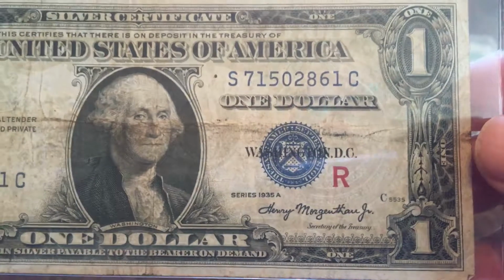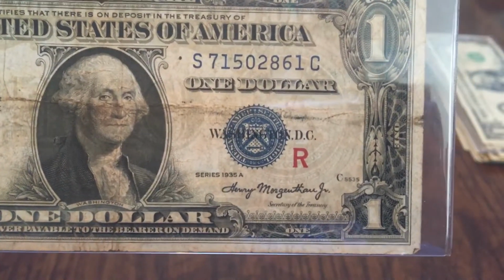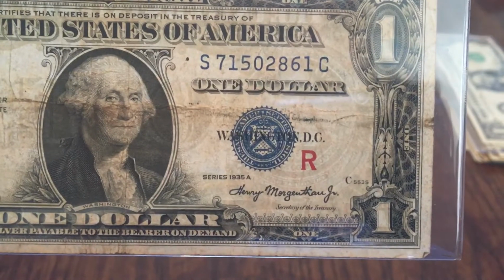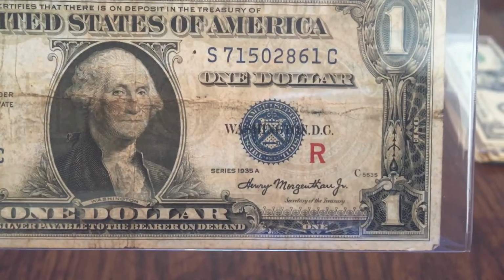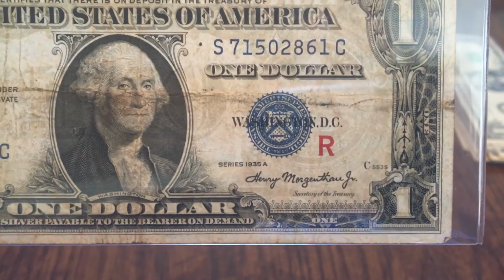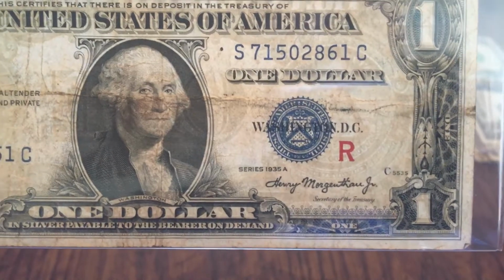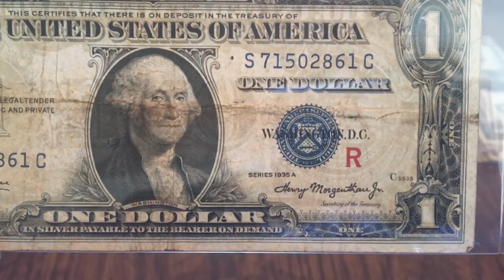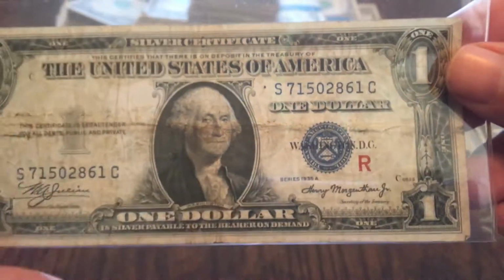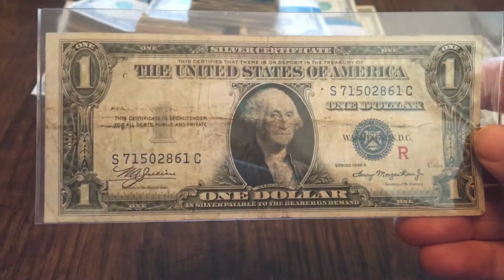Now, that bright red R is supposed to be there. That is not a counter stamp. That is real. The bill was printed that way. The reason the bill was printed that way is they came up with an idea that they wanted to try a different coating on the paper, and they wanted to do an experiment to see how well that paper and that coating lasted. So what they did was they needed a control.